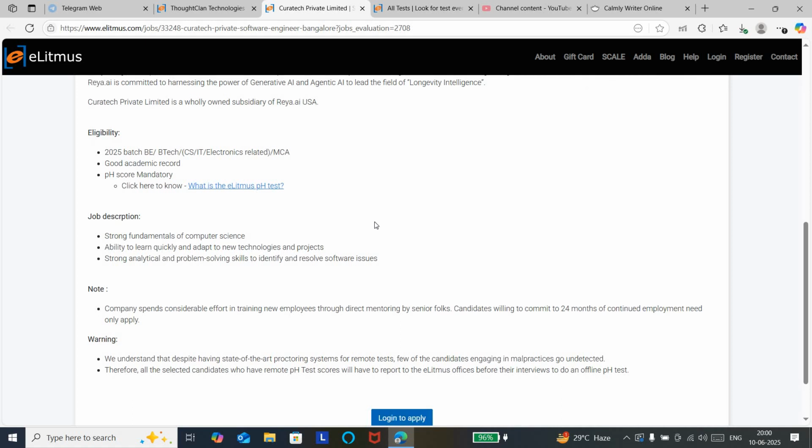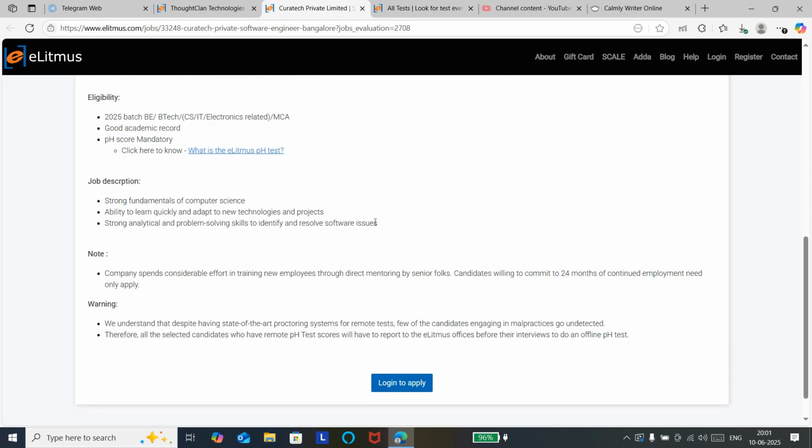Coming to the skill sets required to apply for this, you need to have strong fundamentals of computer science, and you need to be good in at least one programming language. And for this you are supposed to sign a service agreement for 24 months.